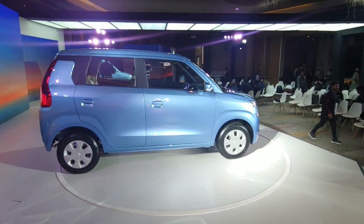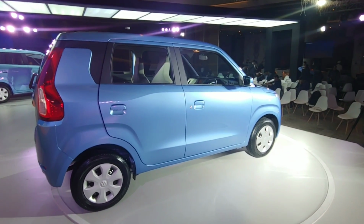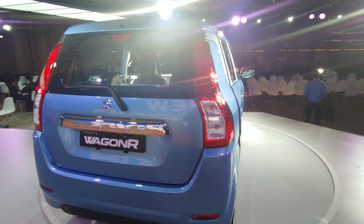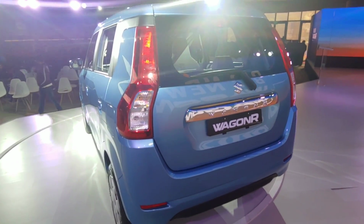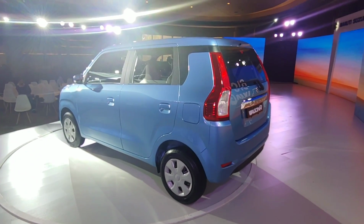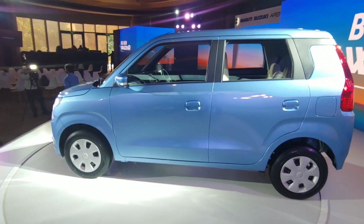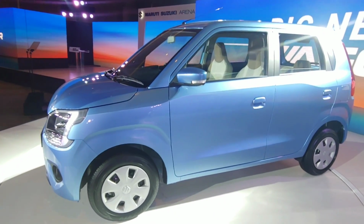Now the 1 liter engine makes about 68 PS of power, and the 1.2 liter makes 83 PS of power. Now both engines can be had with a 5-speed manual or a 5-speed AMT unit, but the 1 liter Vxi comes with both manual and AGS, while the 1.2 liter can be had with AGS in Vxi and Zxi. Also, another thing to note here is that the Zxi variant is not available on the 1 liter engine.